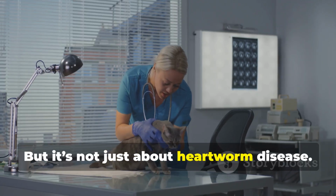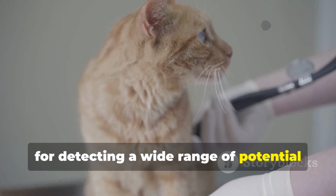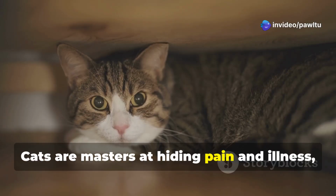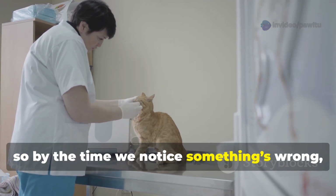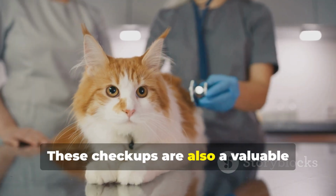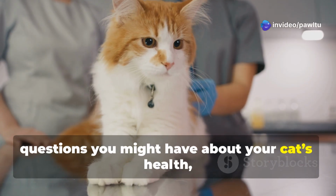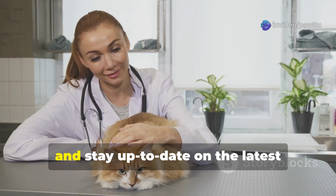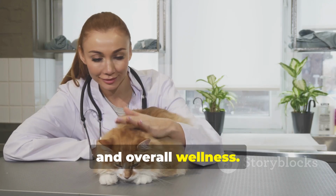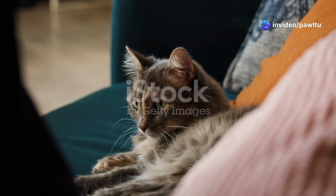But it's not just about heartworm disease. Regular veterinary checkups are crucial for detecting a wide range of potential health problems before they become serious. Cats are masters at hiding pain and illness, so by the time we notice something's wrong, the problem might have already progressed significantly. These checkups are also a valuable opportunity to ask your veterinarian any questions you might have about your cat's health, discuss any concerns, and stay up to date on the latest recommendations for parasite prevention and overall wellness. Think of your veterinarian as your partner in protecting your cat's health.